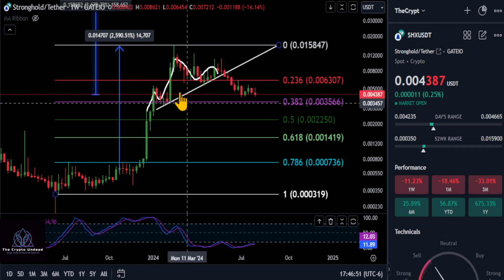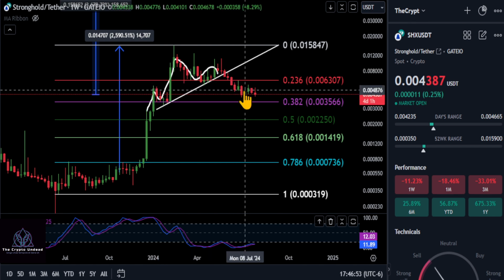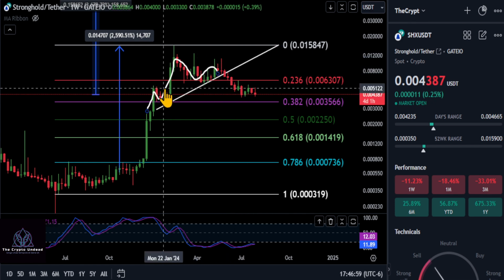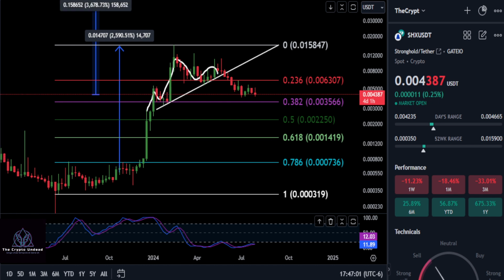Let me get that off of the chart. This is the 382 I'm talking about. Once we broke down below that 236, that was support inside of that bearish pattern here. So, look for a 20% drop to come here, in my opinion, on Stronghold.